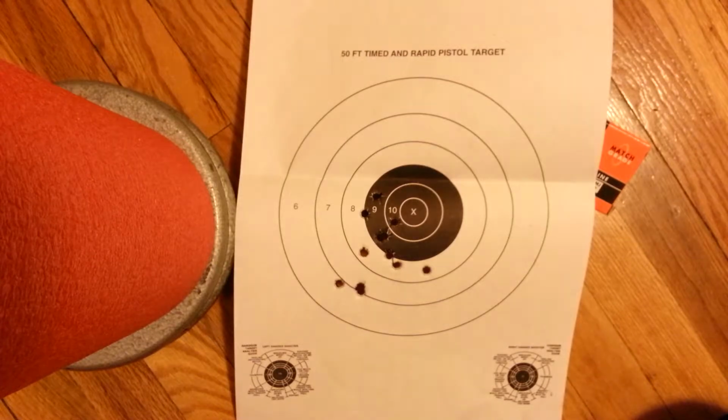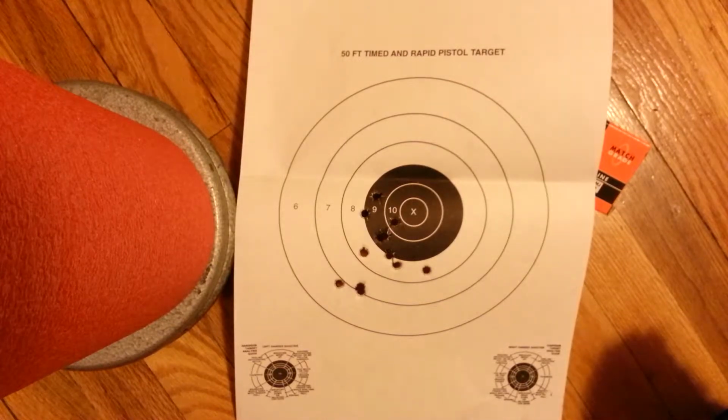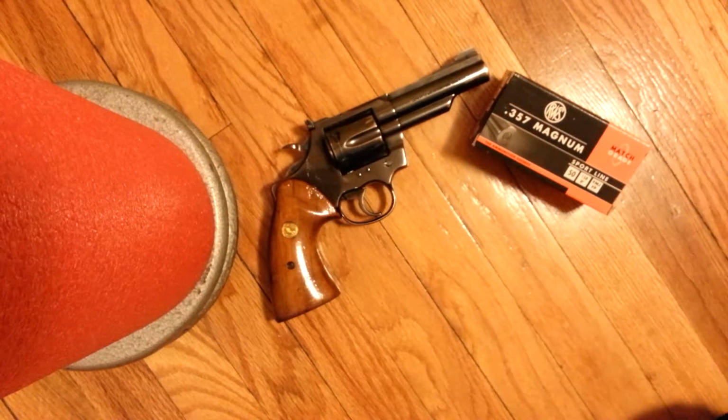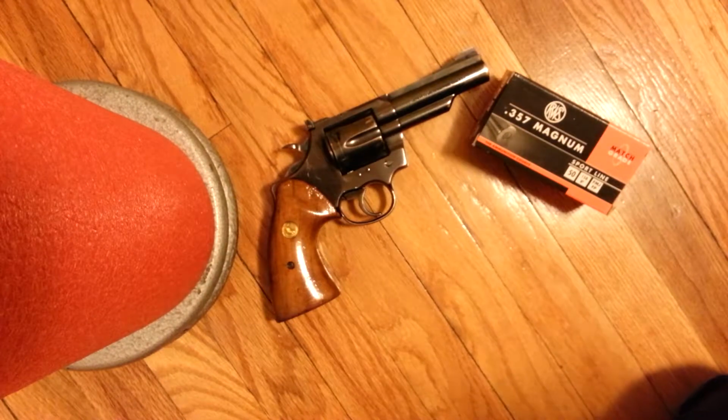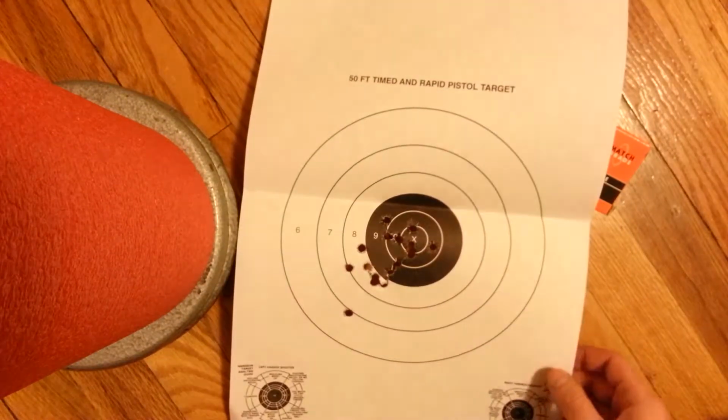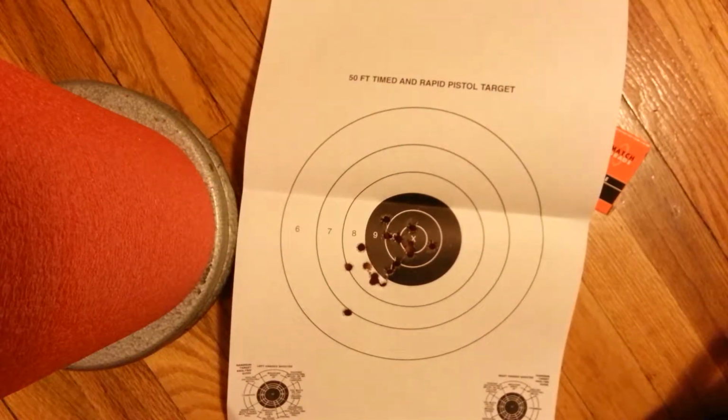And so that was the first few rounds, with the rounds getting stuck in the cylinder. And then here we go. Here's the next one. I think I adjusted the sight a little bit, and this is all 357 Magnum.